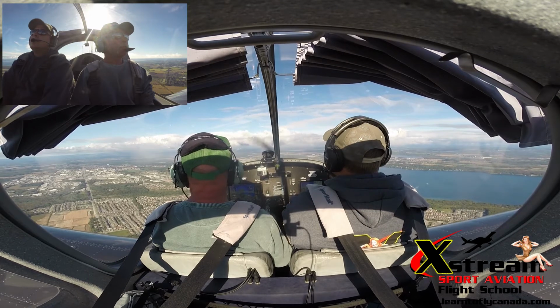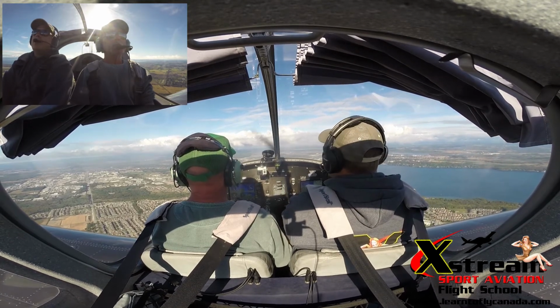India departing runway 36. Very light cloud we're about to go through.